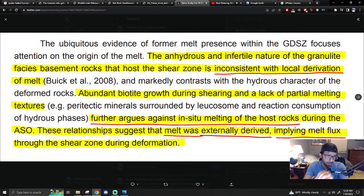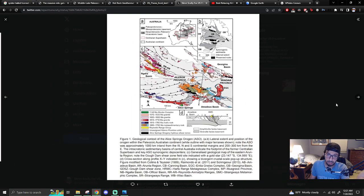Host the shear zone is inconsistent with local derivation of melt and markedly contrasts with the hydrous character of the deformed rocks. Abundant biotite growth during shearing and a lack of partial melting textures, for example, paratectic minerals surrounded by leucosome and reaction consumption of hydrous phases. Lack of partial melting textures further argues, and the abundant biotite growth during shearing further argues, against in situ melting of the host rocks during the Alice Springs orogeny. These relationships suggest that melt was externally derived, implying melt flux through the shear zone during deformation. So this external element here, and then here's a map.